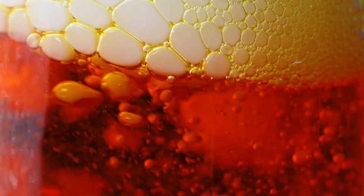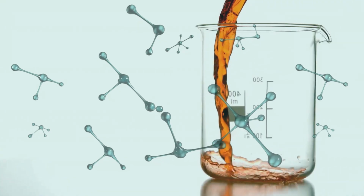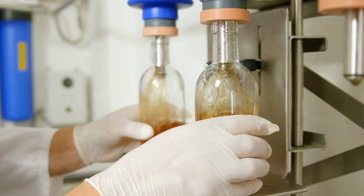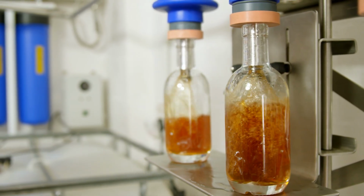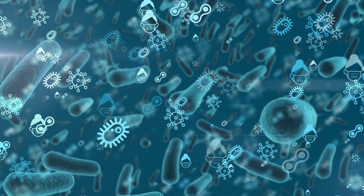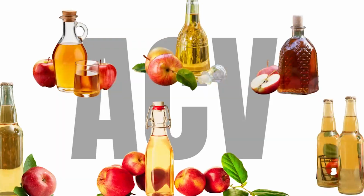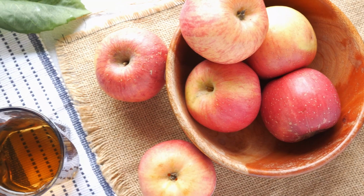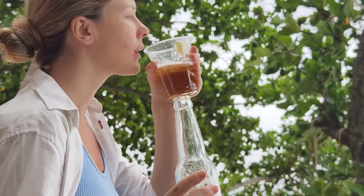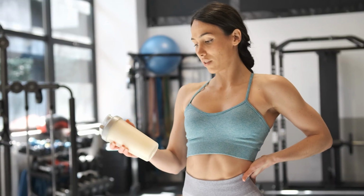So let's start with the basics. Apple cider vinegar is just fermented apple cider, and the fermentation process creates acetic acid, and that's the active ingredient we're after. You'll see bottles labeled raw, unfiltered with the mother, and the mother is that cloudy, stringy stuff floating in the bottle. It's strands of protein and beneficial bacteria. So do you need the mother? Honestly, the main benefit comes from acetic acid, which is in all the apple cider vinegar. But I use the raw, unfiltered version because it feels less processed. Either way works. And here's a pro tip. Always shake the bottle before you use it.